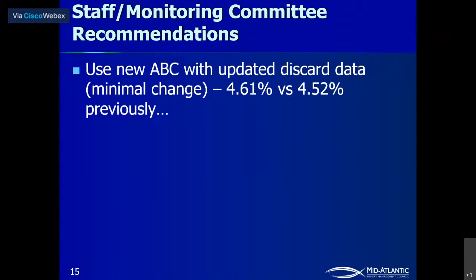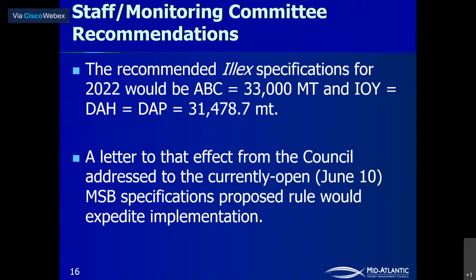So the monitoring committee took the SSC's recommendations, recommended using that new ABC with a slightly different discard rate, using updated discard data coming out of SBRM that's being prepped for the assessment. But it was very close: 4.61% versus 4.52%. That's current. So that would make the recommended Illex specs 33,000 metric tons for an ABC, and then a similar percentage increase also accounted for discards, 31,478.7 metric tons for what's basically the quota, as discussed before in terms of the IOY, DAH, DAP earlier with Longfin.